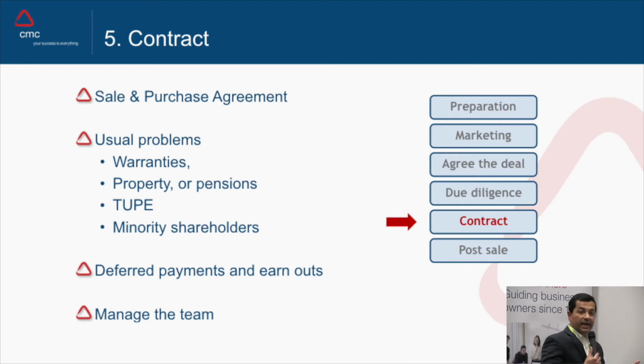If you are not buying the shares of the company, but you're buying certain pieces, so if it's an asset buyout, then you typically have an asset purchase agreement, or an APA. But whatever the flavor of the negotiation, a formal purchase agreement, just like a house sale, analogously, is basically to say, here's what I'm selling and here's what you're buying.